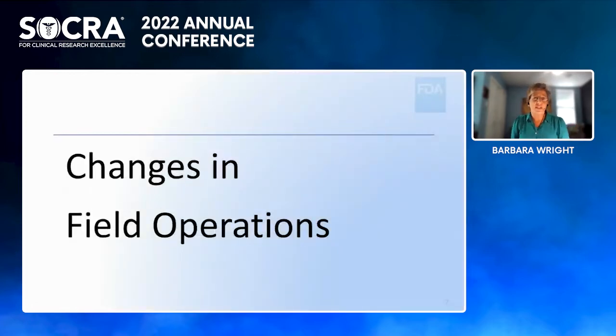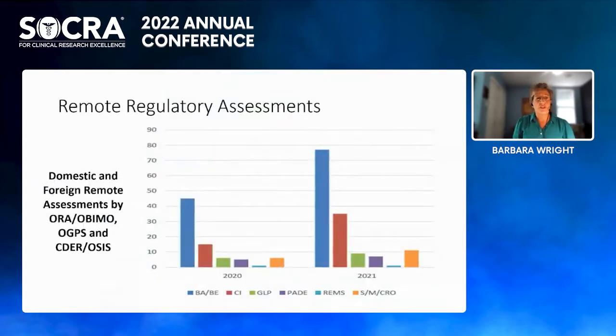So how have things changed over the last couple of years? We've been in the pandemic for a while, and if you recall, around March of 2020, the government placed into effect certain travel restrictions, and we suspended our routine surveillance inspections and went forward with mission critical operations. But one of the biggest changes in field operations was, how do we address assessing industry when we can't be there, when we can't get to the site?